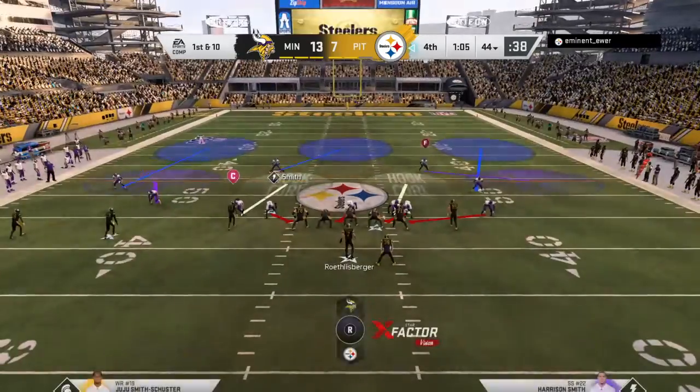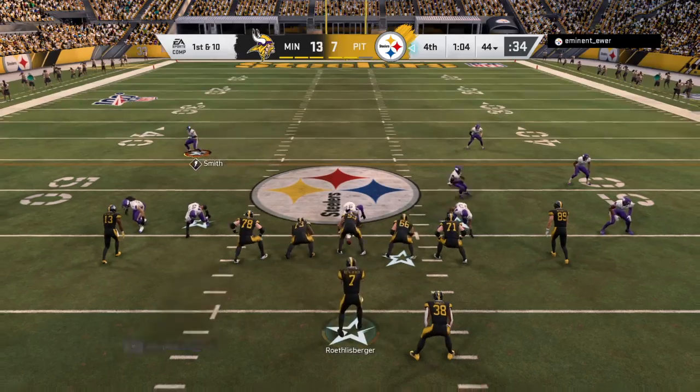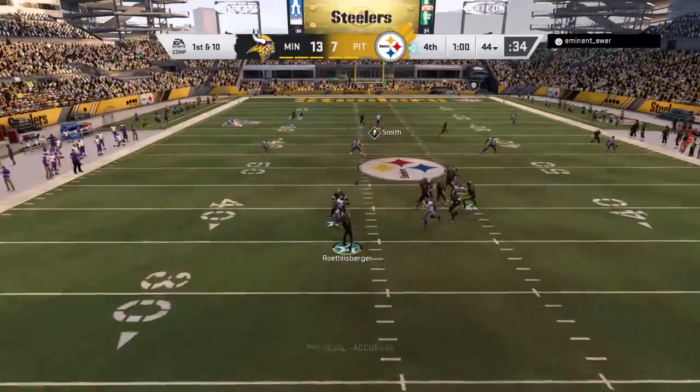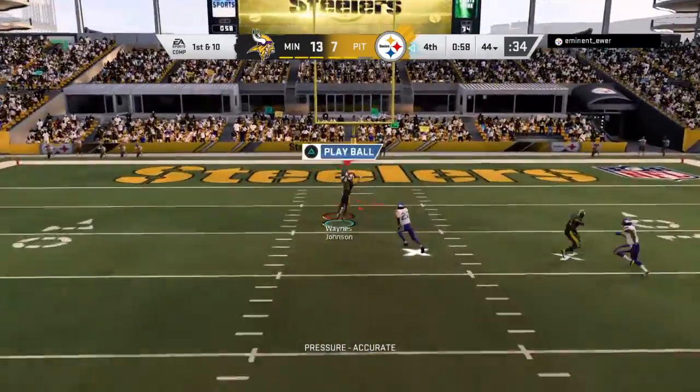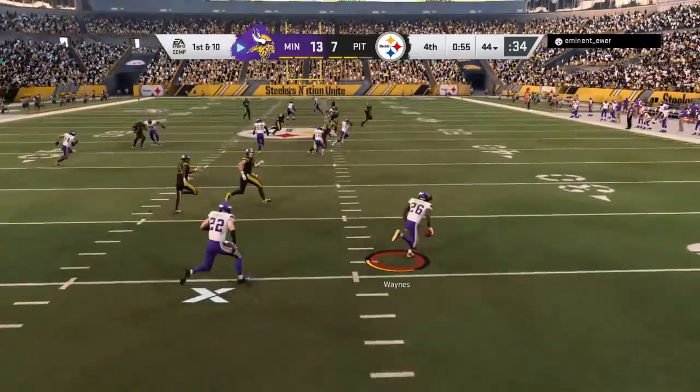All right, now. Black 5. Right there, 54 Mike. Here we go, D. Anxious. Play fake to counter. Now Roethlisberger. Now a desperation throw deep downfield. And, a crusher there as it's intercepted.